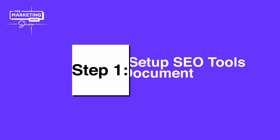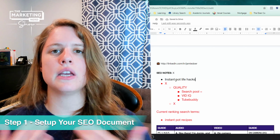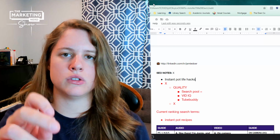After you've downloaded those Chrome extensions, step 1 is to set up your search engine optimization document. The way that I like to do it is to have a bullet point list, and the first bullet is going to be your search term.